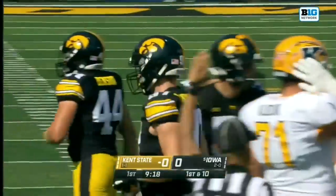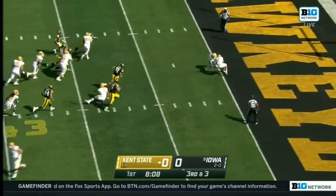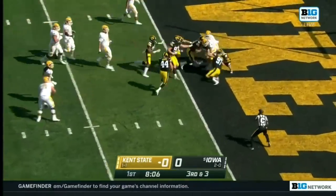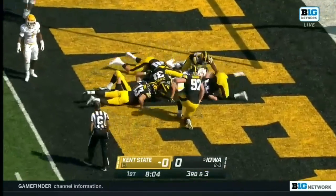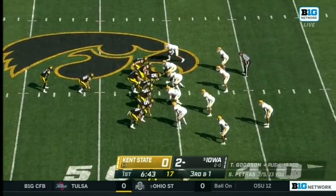Dustin Crum steps up in the pocket. And then it's a high snap. That last snap was high. This one is higher. Crum is run back into the end zone, picks up the ball. It's a safety. And zip that pass to Tyrone Tracy Jr.